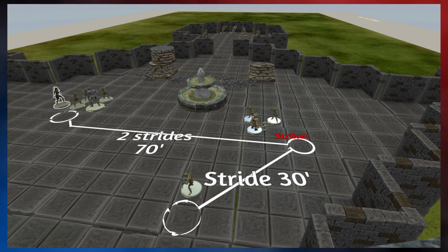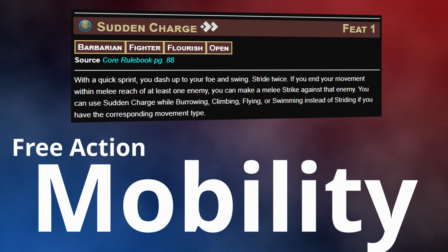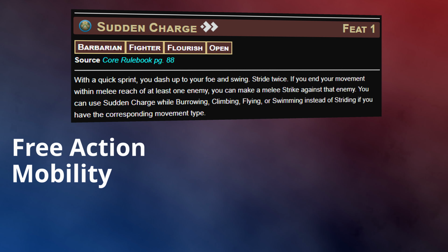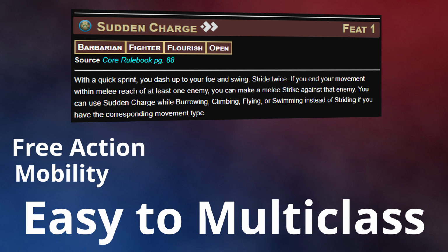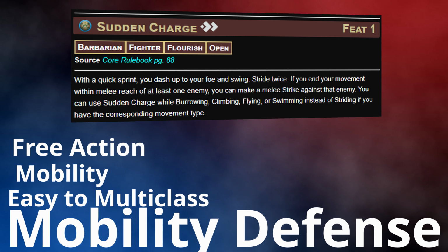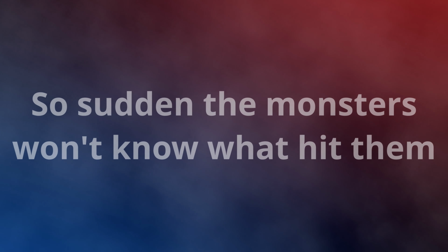And that's why I love Sudden Charge. It adds a free action, it adds mobility, which makes for some really interesting strategy decisions. It's a first level feat, so you could easily multi-class into fighter or barbarian and get this feat at 4th level. And you might even be able to develop an entirely different defensive style out of the added mobility. So there you have it, Sudden Charge. So sudden the monsters won't even know what hit them.